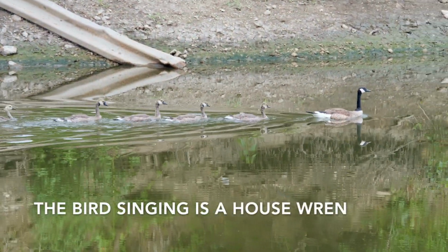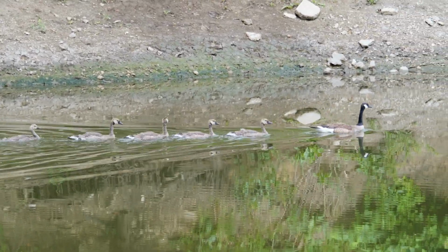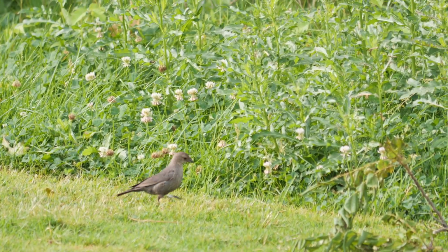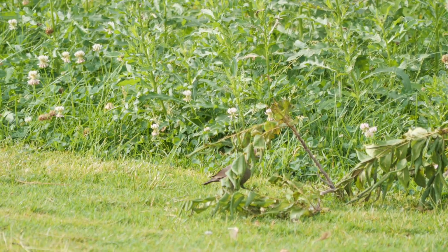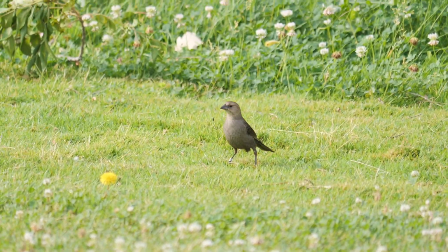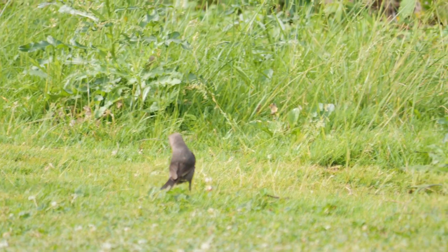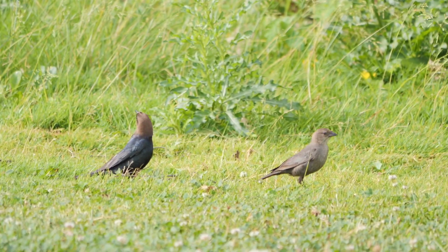There's a Canada goose with goslings on the Des Plaines River. Lumix G9, 100 to 300 lens, continuous autofocus. This is a female brown-headed cowbird foraging rather erratically. These are brood parasites and have increased in population, so this is a problem because they parasitize other birds' nests. Some males fly into the picture. There's why they're the brown-headed cowbird.